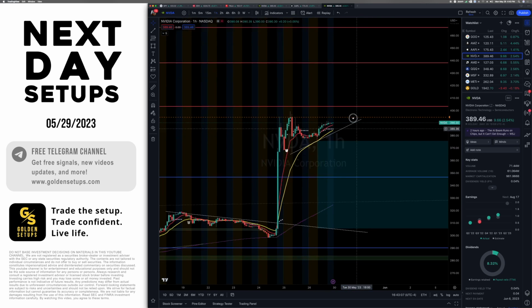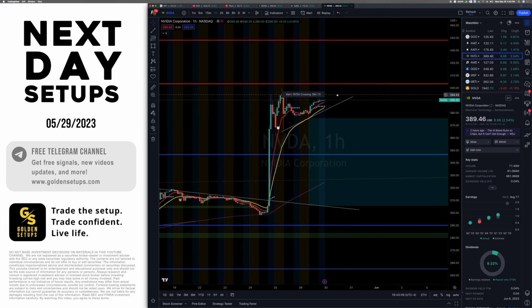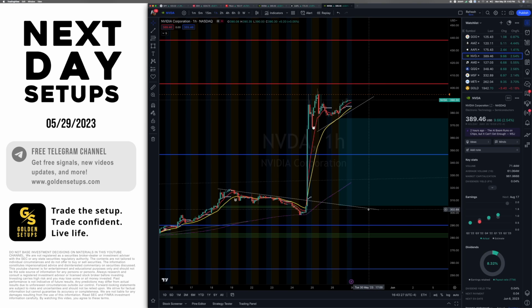And if price does find itself up here, rejecting up here like it did 1, 2, 3, 4 times at this level over here, and we happen to drop, we got quite a ways to go. We can still drop and fill this gap and then move back up again if we don't break down below this trend line. So let's keep an eye on that.